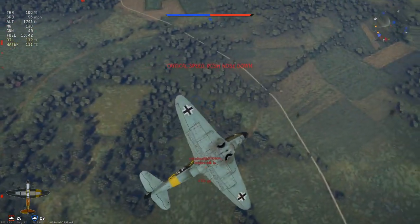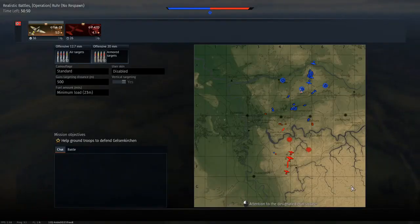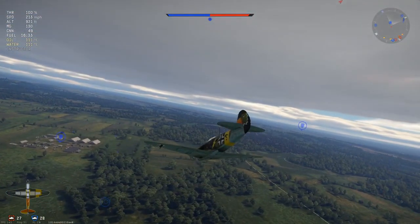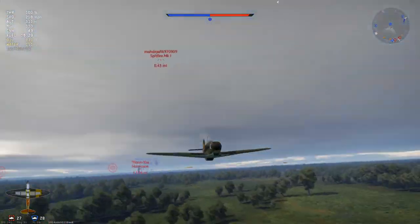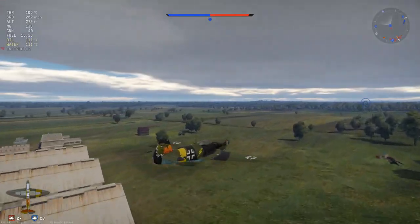We really have to end this now. How does he have the airspeed to do that? Right, okay. I really have nowhere to go. We have to try and blow his doors off because, well, I really can't do anything at this point. I'm going to try and get to my airfield and land in J out.